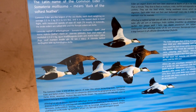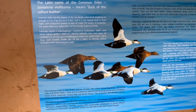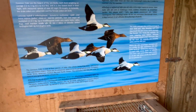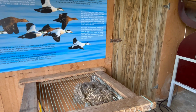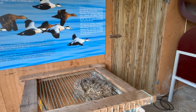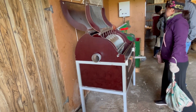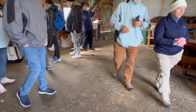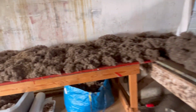Common eider is the fastest duck at sea, 47 miles an hour. They're the largest of the sea ducks, weighing 5.5 to 6.5 pounds, and they have the softest feather. On this farm, they actually get the nests and the extra down feathers that are on the nests, which the ducks don't need. They separate out the straw and the grass, and they basically purify it, and it's the most insulating down feather you can possibly get. At the end of the process, they sift it through, and it becomes products that they will actually sell. I'm just gonna touch.